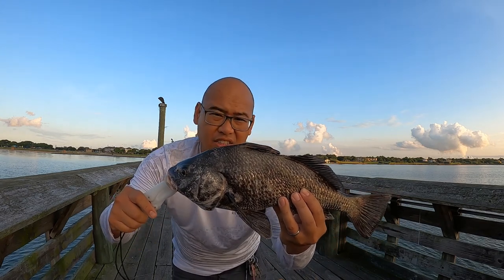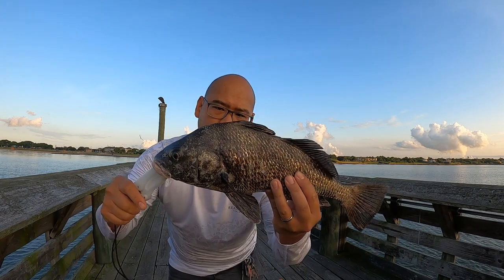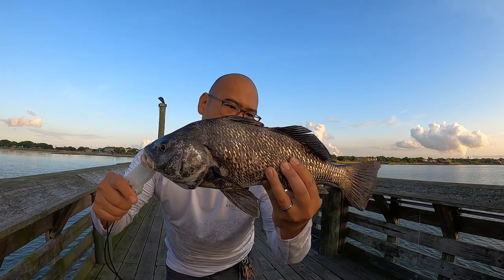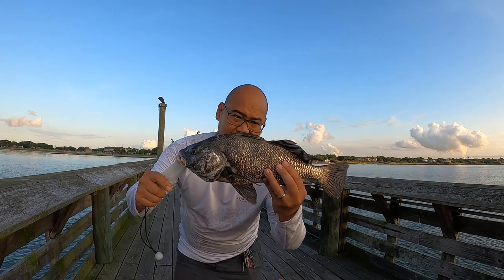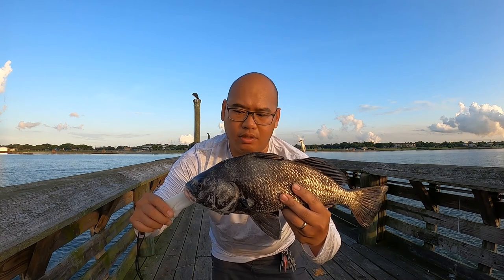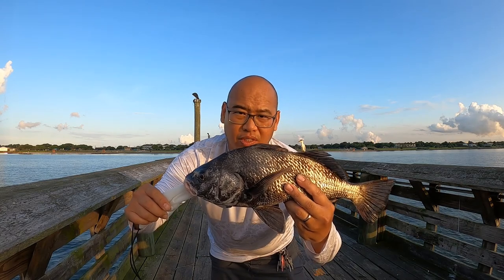Looks like he already had another hook in him, and he broke somebody else off. I'd say about a good 15-16 inches. I'll double check, I'll measure right before I let him go here, but beautiful. All right guys, actually got a measurement. He's actually 18 inches. Good sized black drum. I'll ask the guy over here if he wants him. If not, then we'll go ahead and release him.